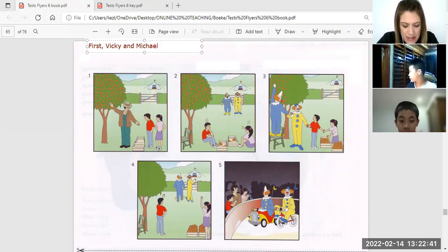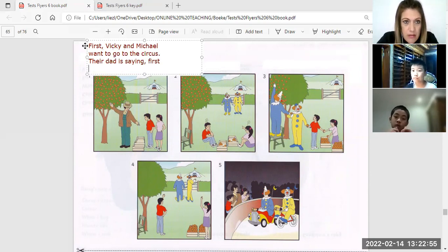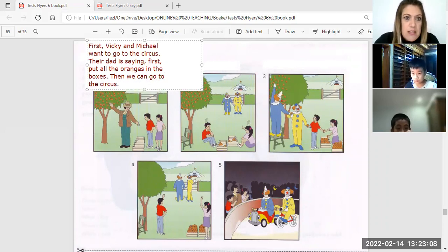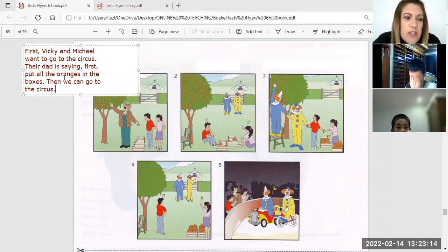First, Vicky and Michael want to go to the circus. Their dad is saying, first, put all the oranges in the boxes. Then we can go to the circus.